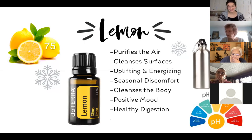Remember, stainless steel or glass container, and it really is going to help balance the pH levels in your body. It helps keep you in an alkaline state, which is really important versus being in an acidic state. So love our lemon. I personally want every home to have a bottle of lemon, and here's why.